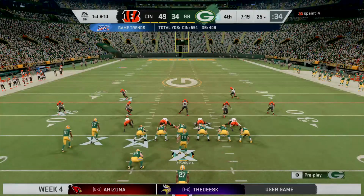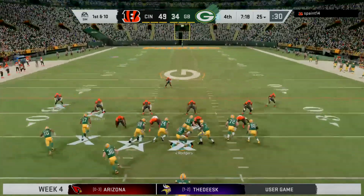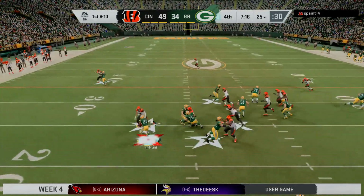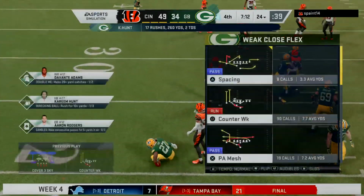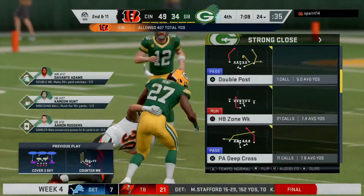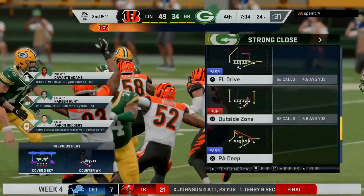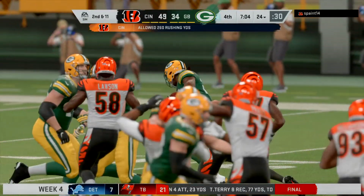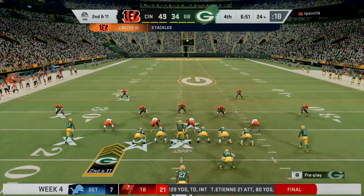About set to get this drive started. The Green Bay offense at the line. They'll begin the drive with Hunt. And maybe a measure of revenge there. He's had his way in this one, but this time they get him behind the line. That's going to go as a loss of 1 on first down, which brings up 2nd and 11 at the 24-yard line.